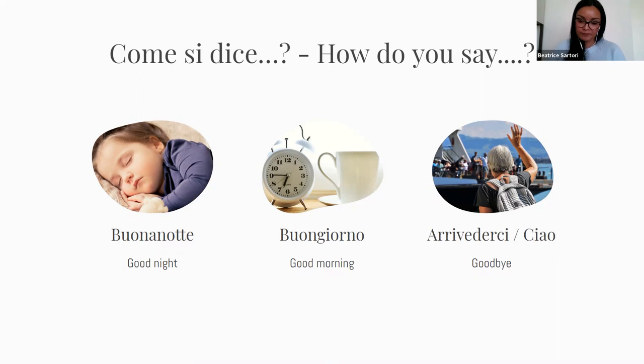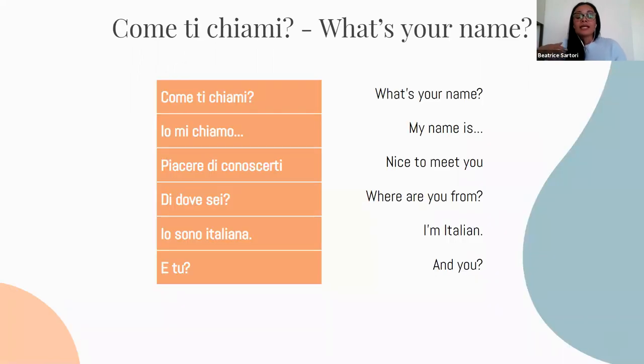All right. Now let's move to asking what is your name. We're trying to learn vocabulary that will be useful for our first conversation, our first meeting with someone in Italian. So, come ti chiami? It means what's your name. Literally it means how do you call yourself. But the translation is what's your name? Come ti chiami?